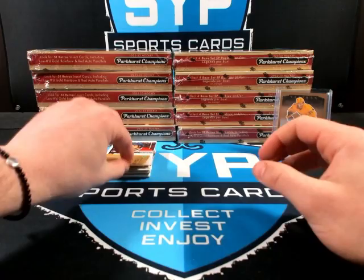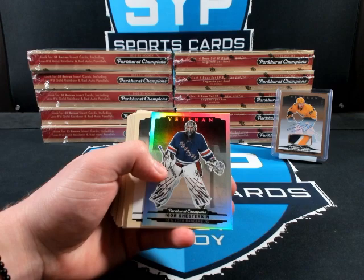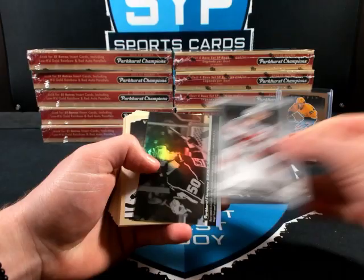Isaac Ratcliffe for Philly. Mini. Got another red coming. Carlson Silver, Zegras Silver, Shesterkin Rainbow. I think it's a rainbow. Doesn't say on the back. Jack Hughes Silver, Sean Durzi Wire Photo for the Kings.